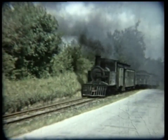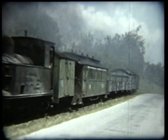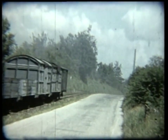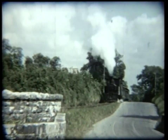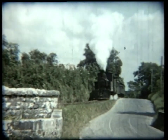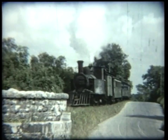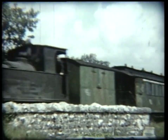The locomotive on this train, number 4, originally named Violet, was built by Robert Stephenson in 1887 for the Cavan and Leitrim Railway. When the line closed in 1959, two of these locomotives survived. Number 3 was shipped to America, and number 2 was preserved in Belfast Transport Museum, and can now be seen at the Ulster Folk and Transport Museum at Cultra, just outside Belfast.